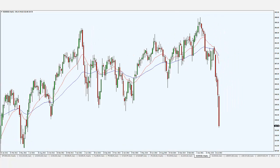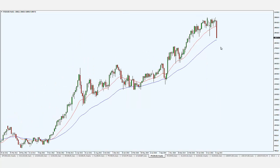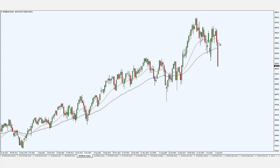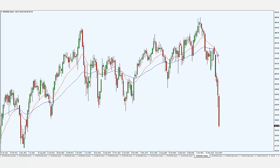Also, one thing to note is that look at the 20 and 50 period moving average on the STI. The 20 period has crossed below, right? The red line over here has crossed below the blue line over here. But when you compare that to the other 3 indices that I've shown you earlier, for example, the Nikkei 225, the 20 has not crossed below it. You look at the S&P 500, the 20 period has not crossed below the 50 period moving average. Or you look at the Euro Stoxx, the 20 period has not crossed below the 50 period moving average. But for the STI, the Straits Times Index, which is this over here, it has crossed below it some time ago. So this is another clue that's telling you that the STI is currently one of the weakest indices in the world.